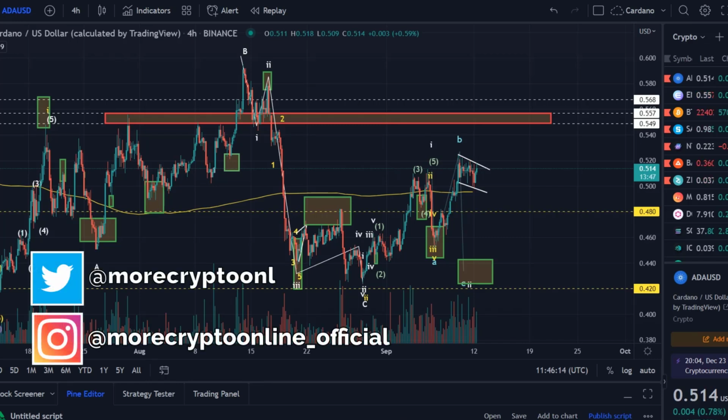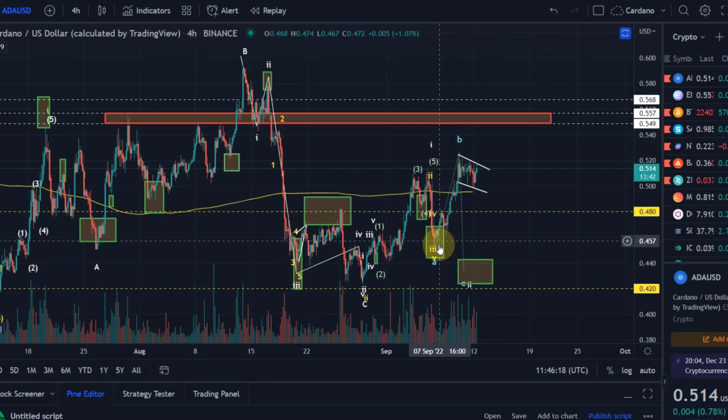Unchanged really from the previous video, just a quick update here to highlight the importance of a potential bullish flag that we can see here on the 4-hour chart. This is certainly something where you could consider a continuation to the upside, irrespective of the Elliott wave count.